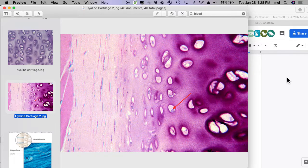So here's how cartilage develops. I have a cell in an immature cartilage. I'm going to call this cell a chondroblast while it's still maturing. Yes? Okay. What this chondroblast is going to do is it's going to make collagen fibers and or elastic fibers and secrete them from the cell around itself, right?